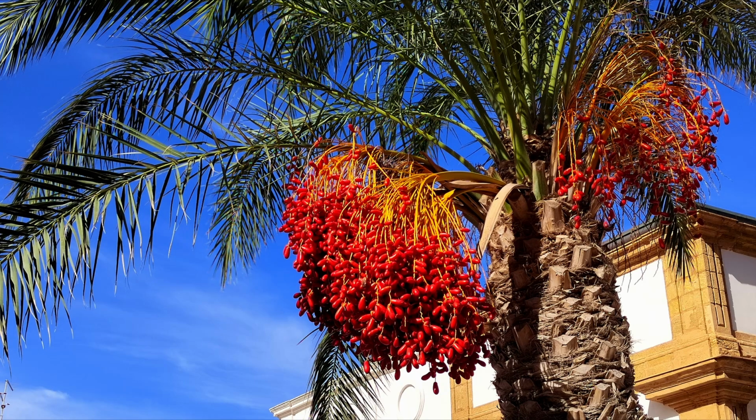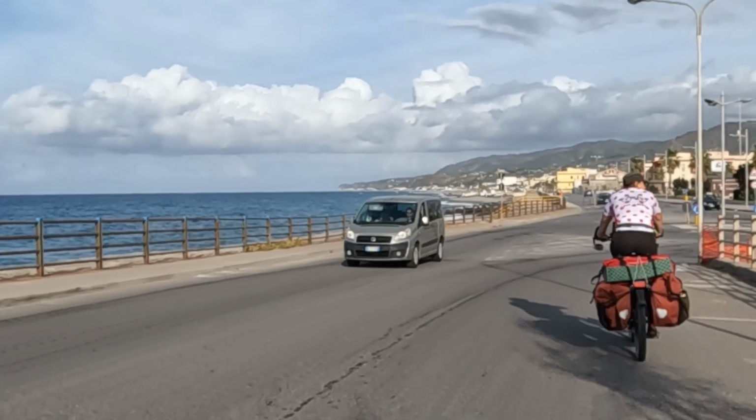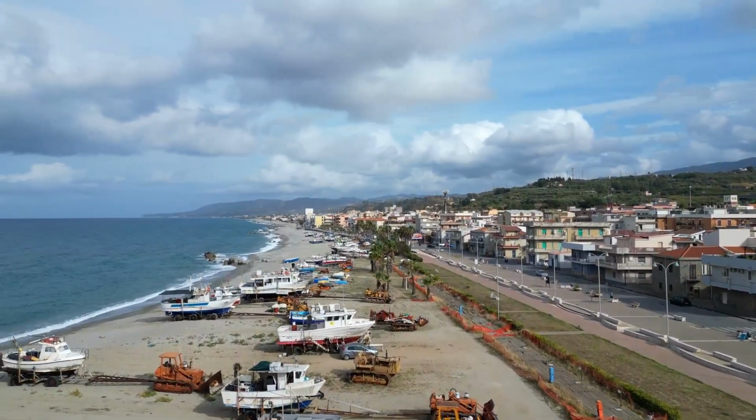Then we continue by train to Barcelona and from there by bike to Villafranca Tirrena. We take a break at Spadafora and discover this interesting stretch of beach.